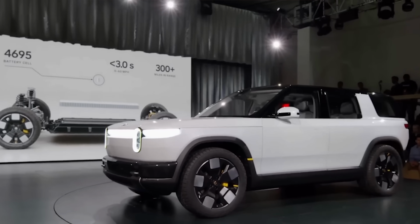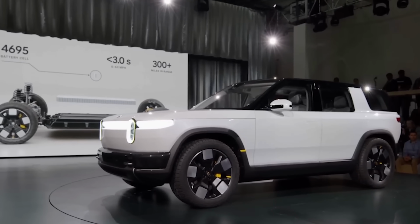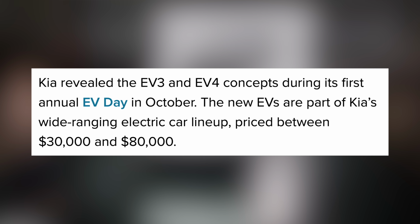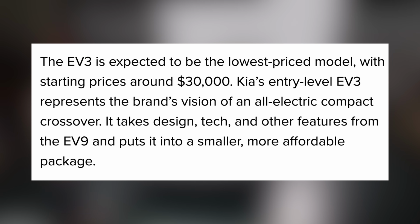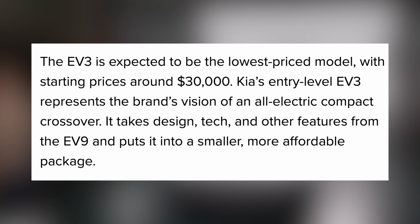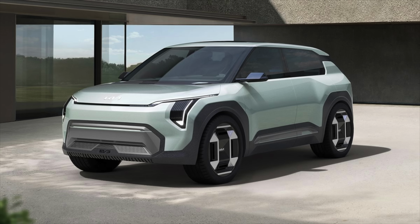While Rivian and Tesla are both gearing up to produce more mass-market EVs, Kia is making big moves that could bring their affordable models to market first. Last October, Kia showed off two affordable concepts at their first annual EV Day, the EV3 and EV4. The EV3 is going to be their cheapest electric model, with prices expected to start around $30,000. This compact crossover SUV is likely to launch later this year or perhaps early into 2025.